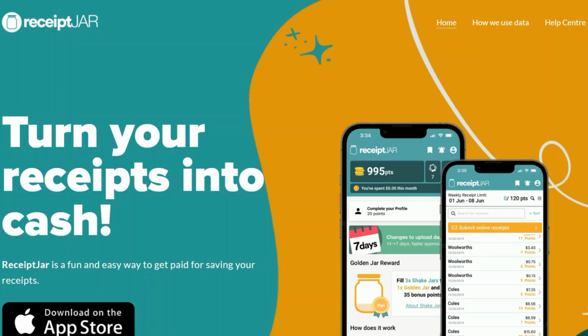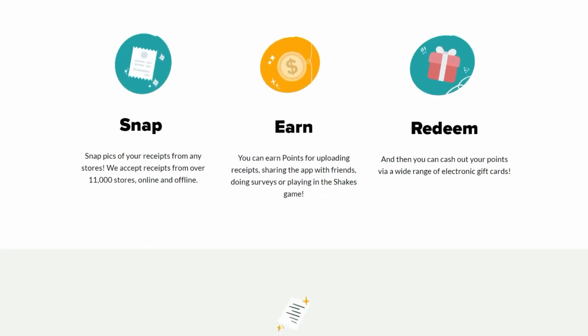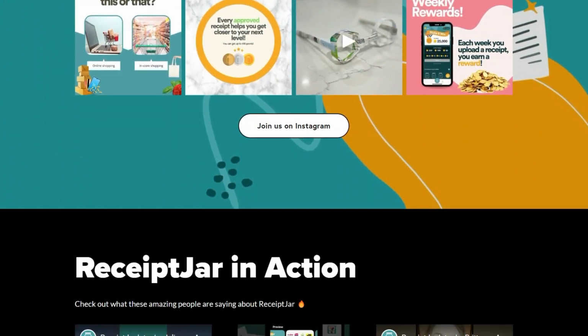All right, guys, and the second no investment money app you can check out is called Receipt Jar, and it's, again, another app I haven't covered on this channel before. So Receipt Jar is a cool way to get paid for the everyday shopping you do, and it helps you save a little bit more money every single month. And so this app is super simple, and it's one I've started testing out recently.